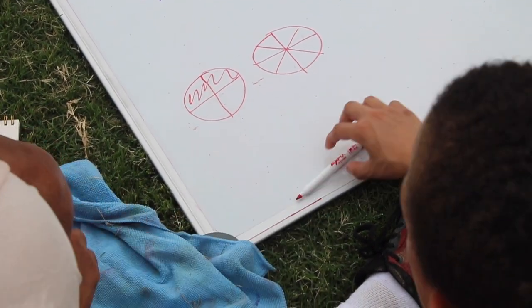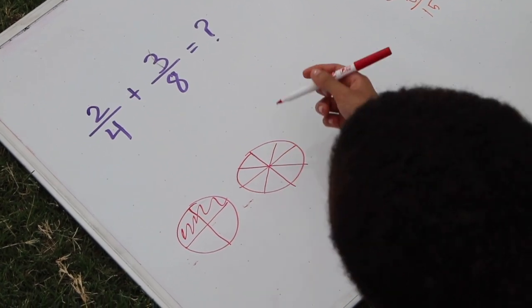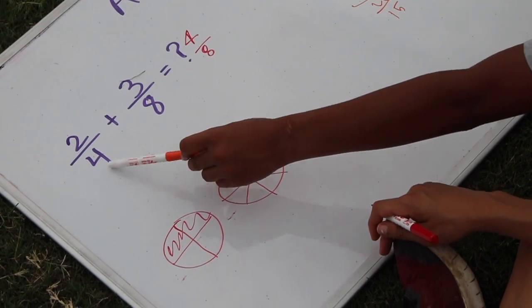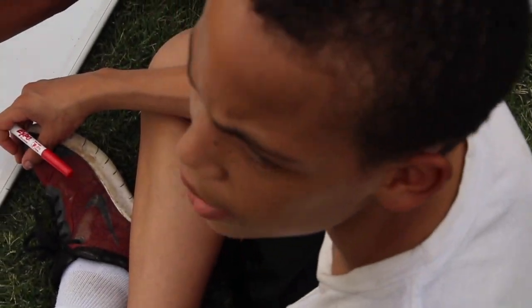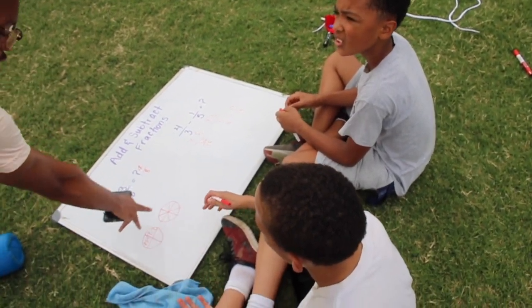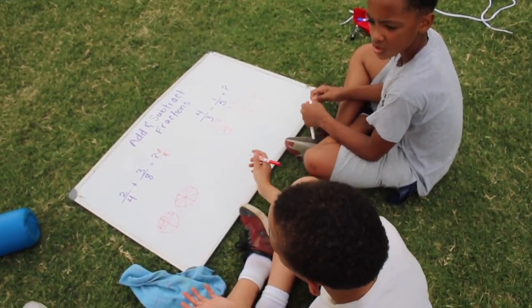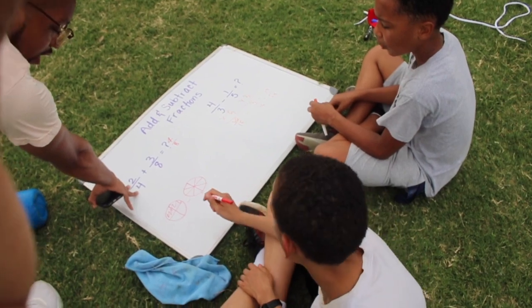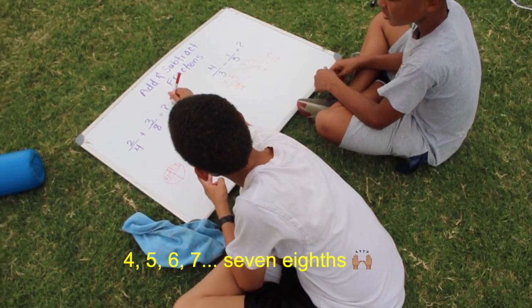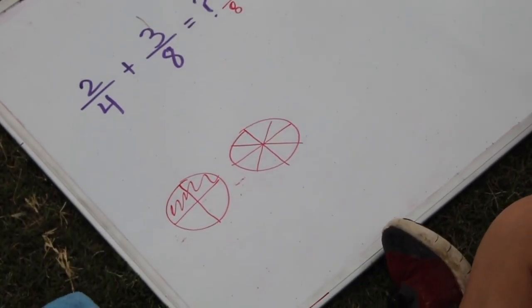Oh, okay. 4/8. All right, write it down. 4/8 and 2/4 are the same thing. No, I don't know how to solve it. I'm saying 2/4 is the same thing as 4/8. That's why I drew those there. I don't know how to solve the rest. Okay, well, you have 4/8 plus 3/8. 4, 5, 6, 7, 7/8. That is correct. Y'all both got it right.